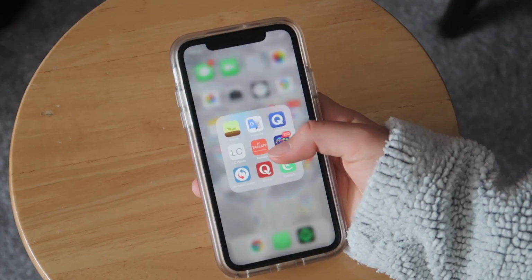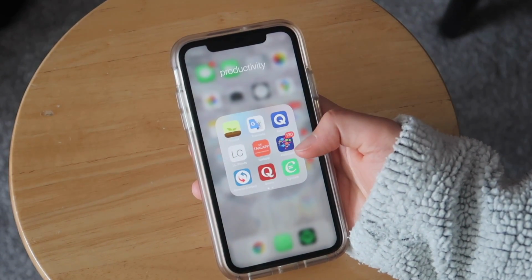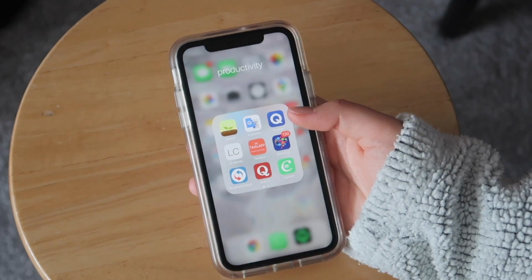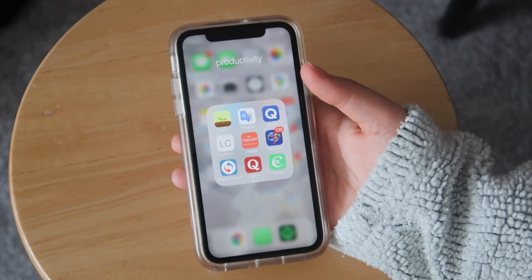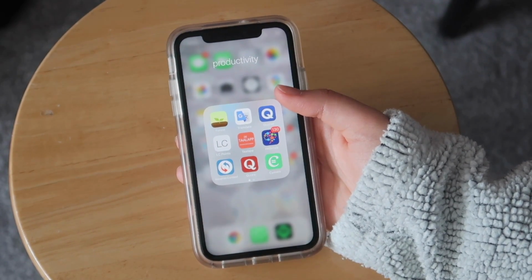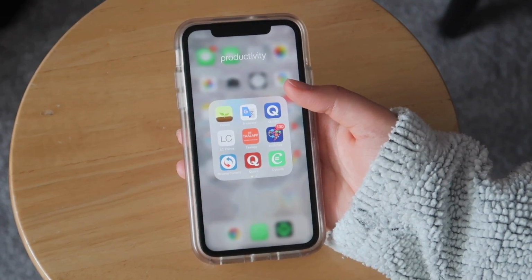Okay, so now for productivity apps, I don't have that many. I kind of have more on my iPad. I will also do what's on my iPad because I feel like that's more interesting. I have Forest, which I'm using a lot less now. I don't really like tracking my study on it lately.